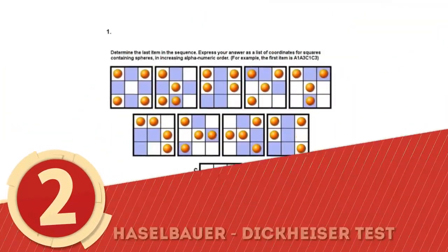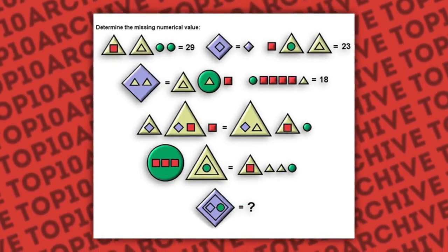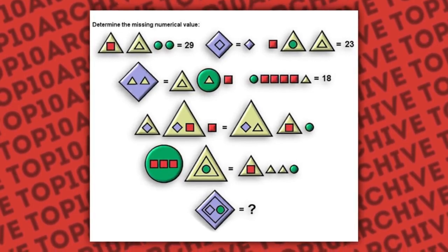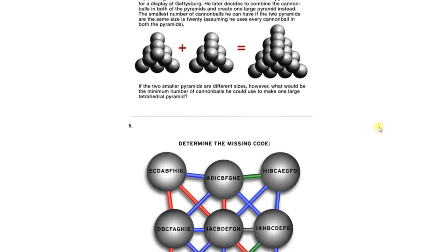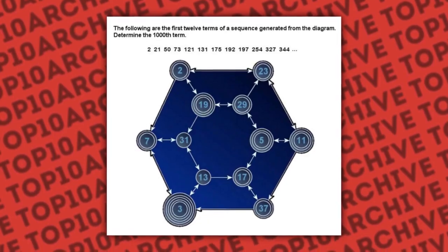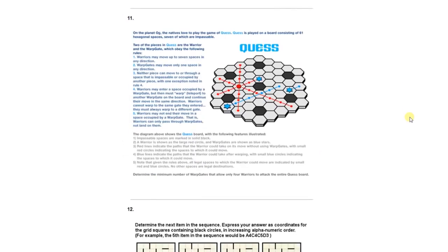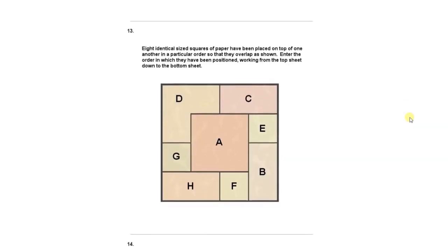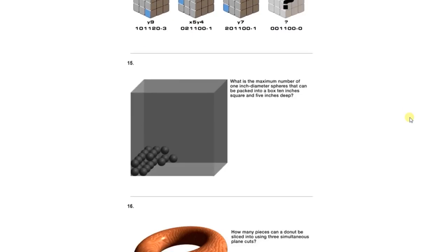Number 2, Haselbauer-Dickheiser Test. Well, go ahead. Decipher this mess of shapes and numbers to prove that you have what it takes to best the Haselbauer-Dickheiser test for exceptional intelligence. To successfully work through this series of complex questions, it's recommended that a rather proficient understanding of mathematics is required, as is the patience to work through questions like this. The test's complexity, which was formulated by Nathan Haselbauer and Mike Dickheiser for the International High IQ Society, is designed to assess IQs of up to 180+, and is said to have been designed for individuals in the top 1%.